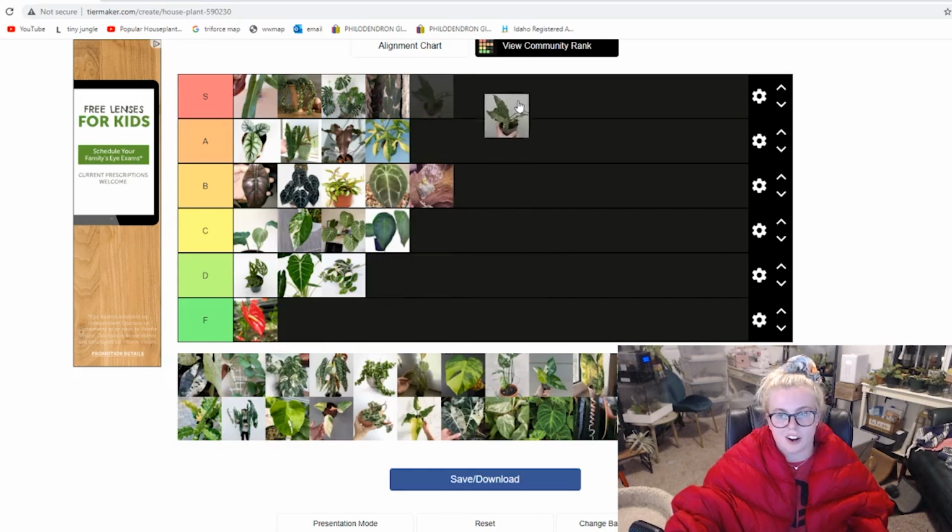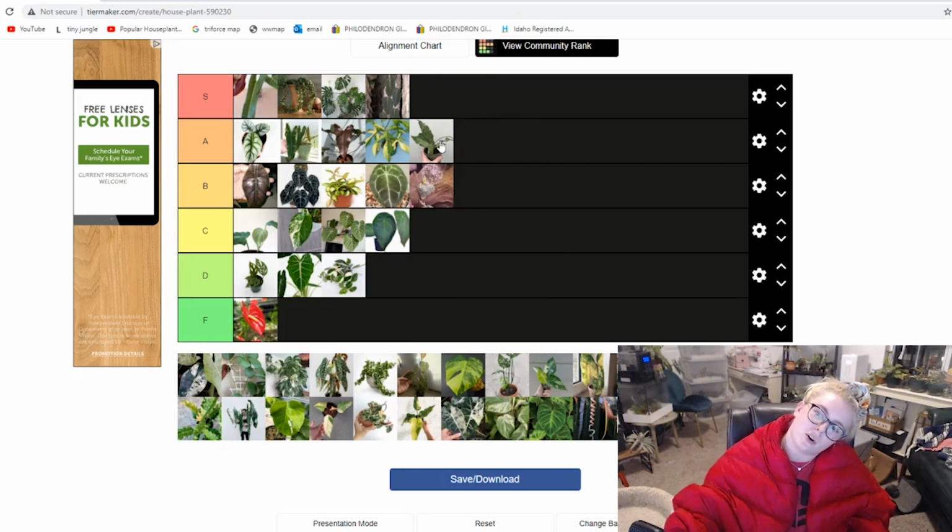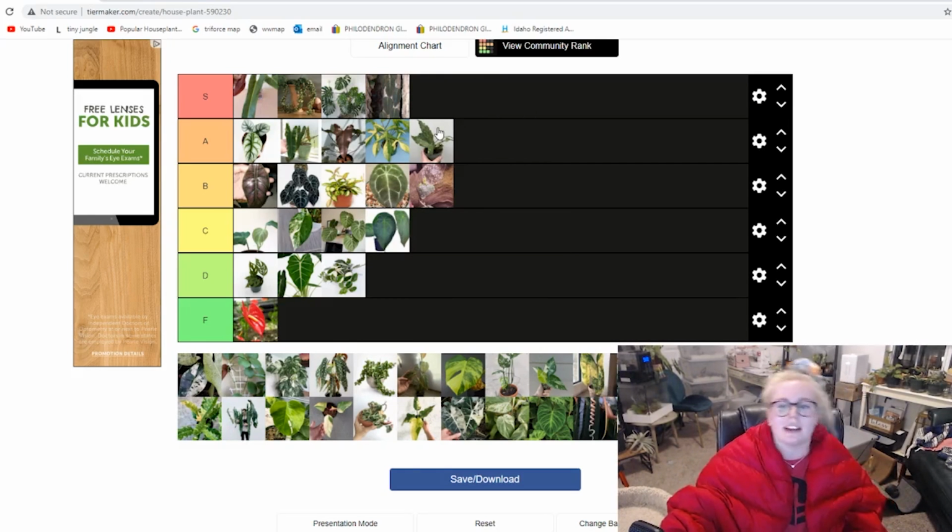The next plant on our list is another Hoya. This is Hoya undulata, which in my opinion is an A tier plant. It's way, way cooler than the Hoya caudata. Its leaves are more like jungle and free looking. It just looks really cool altogether, honestly, and I really want one.